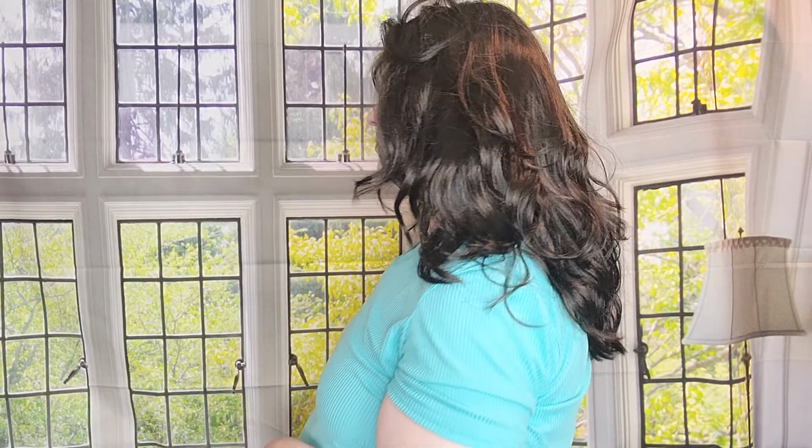It has this big swooping bang here, so, you know, for me, wearing that on an everyday basis, I would just pin it back. But I love the curls, and I love how this looks. I think it's absolutely stunning. So let's do a quick spin so you can get to see it on all sides.